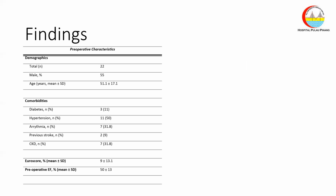The findings are as follows. These are the pre-operative characteristics. We had a total of 22 patients, with half of our patients being male and another half being female. The mean age for our patients is 51 plus minus 17 years. 11% of our patients have diabetes, 50% have hypertension, and 31% have pre-operative arrhythmias, mainly in the form of atrial fibrillation.